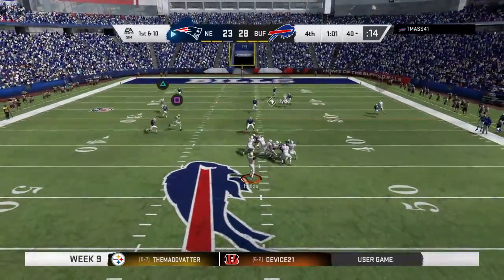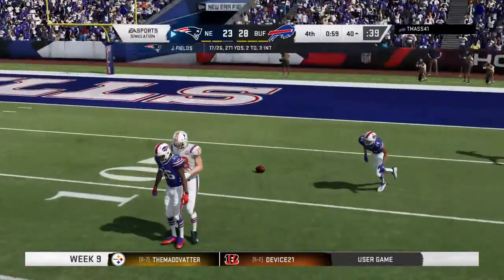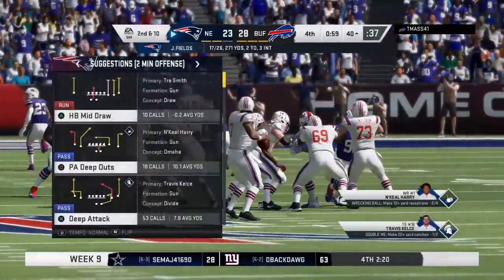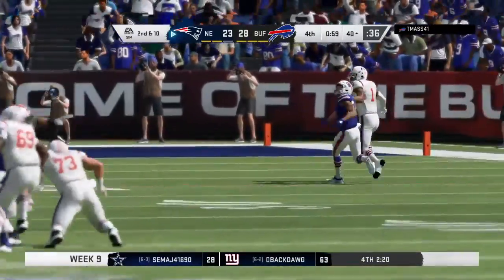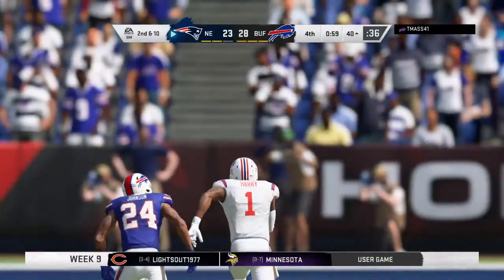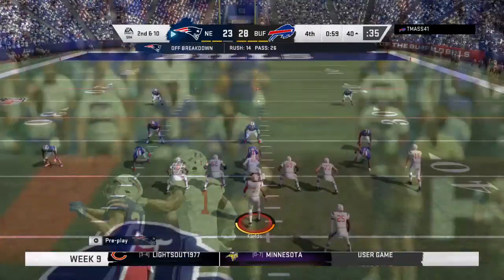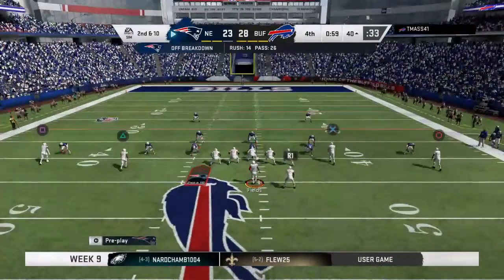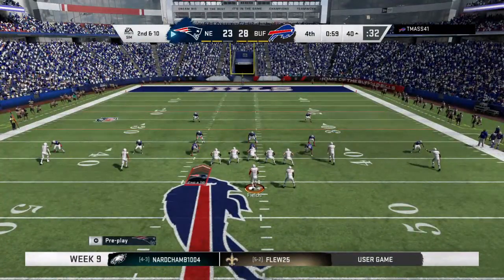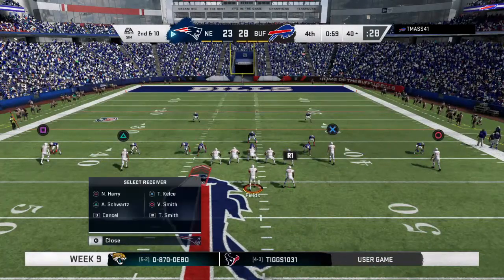He'll look to throw. And it's knocked away and incomplete. N'Keal Harry was the intended target, but it's going to be 2nd down. That would have been a tough catch, but in this 2-minute drill, those are the ones you really hope your guys come up with. Yeah, you needed him to come up with that one because if he does, it alters the perspective of this 2-minute drill, doesn't it?